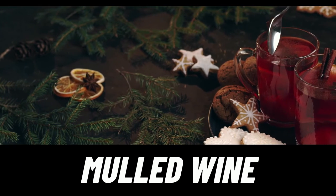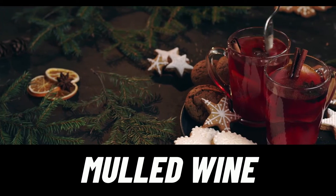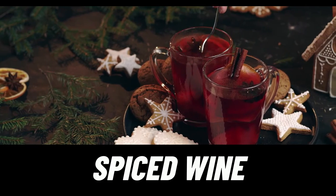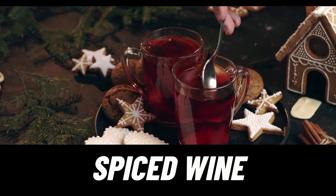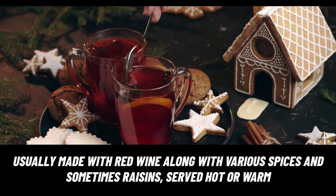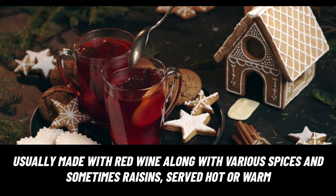Moving on, our next Christmas treat is mulled wine. This can also be known as spiced wine. So, what goes into making mulled or spiced wine? Usually, it is made with red wine along with various spices and sometimes raisins. It is served hot or warm.